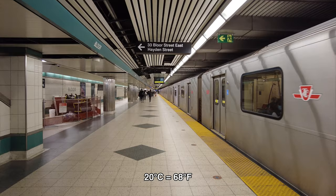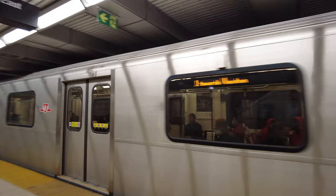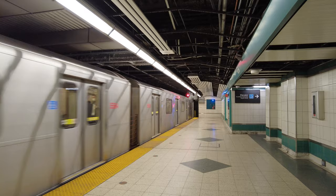Hey everyone, it is Tuesday, October 19th. The time is 4:51 p.m. and the temperature outside is around 20 degrees Celsius. And I'm here at Bloor-Yonge Station. And there goes a southbound Line 1 train. And for this one, I'll be heading on up to street level.